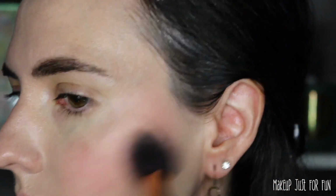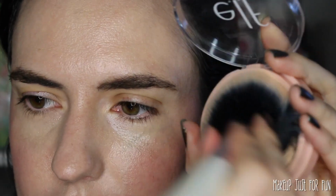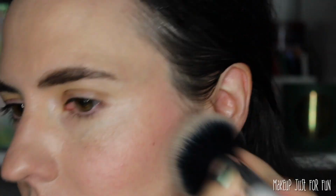I want to use a powder blush to set on top because of the aforementioned humidity, and also more blush is always good, in my opinion. Do a little e.l.f. powder to keep this skin tint on my face so that I don't immediately sweat it off. This e.l.f. powder does have some pigmentation, so I'm making sure not to go over my blush areas and cancel out that blushy color.